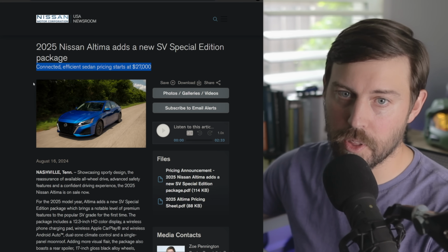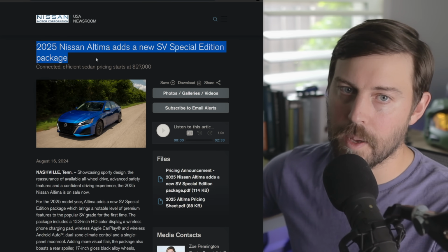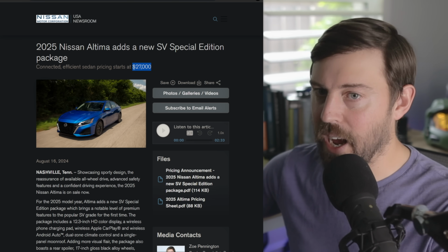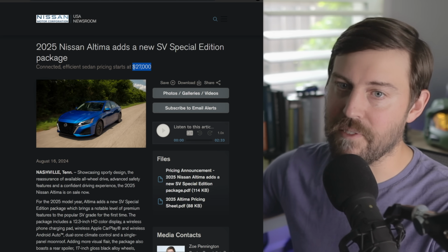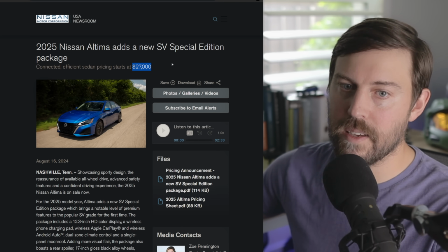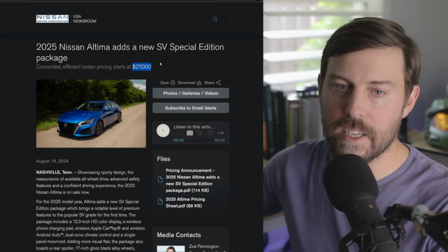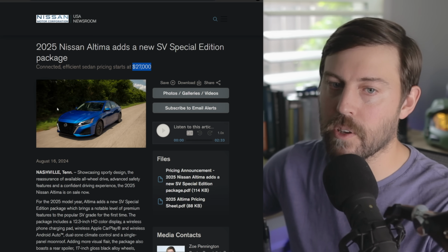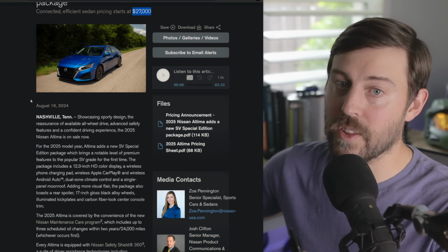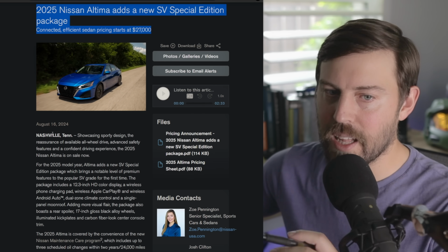Okay, so the new Altima starts, and when I say new, there's nothing new about it, but for 2025, it starts at $27,000. The Camry Hybrid LE starts at $28,500. Would I spend an extra $1,500 for the Camry LE? Every single time, unless I'm leasing it. Unless I'm leasing it and I just turned the car back in after 3 years, maybe I'd go for an Altima. But yeah, it would be a tough sell unless the incentives are just crazy and I get a really good deal on this Altima. Anyways, let's get into it.